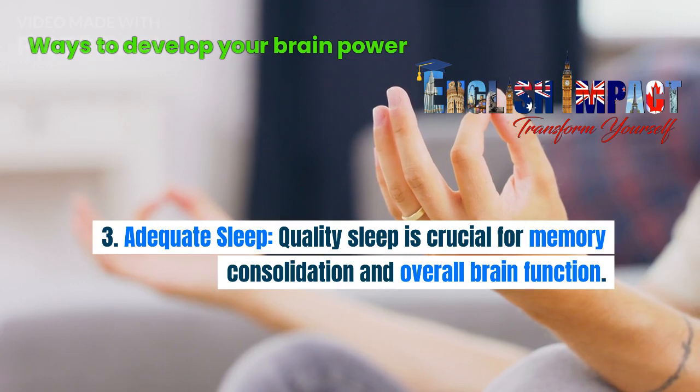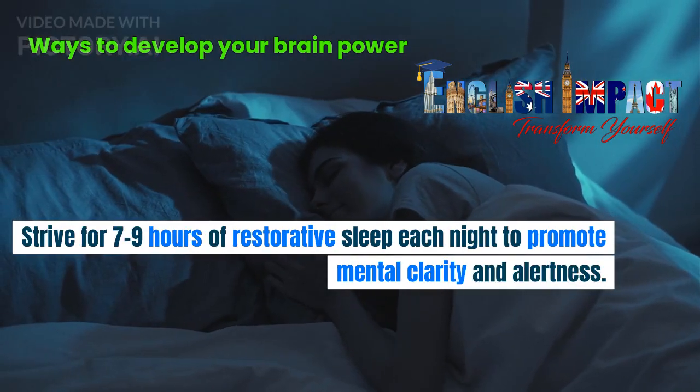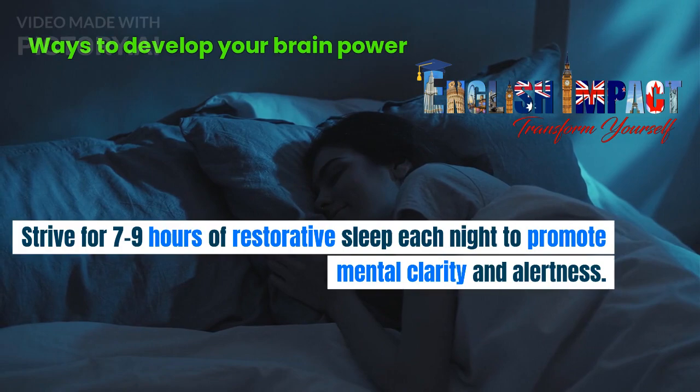3. Adequate sleep. Quality sleep is crucial for memory consolidation and overall brain function. Strive for 7-9 hours of restorative sleep each night to promote mental clarity and alertness.